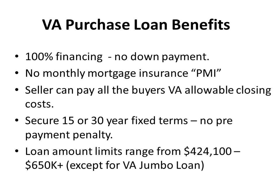The program has secure fixed rate terms with no early payoff or prepayment penalty, meaning a home buyer can move, sell their home, or pay off their mortgage anytime and not have any kind of penalty for doing that. And the loan amount limits range from $424,100 to over $650,000, and this is for the standard VA purchase program.